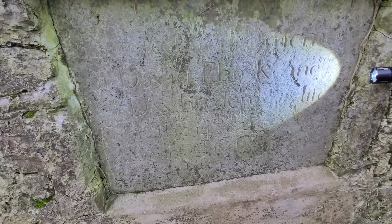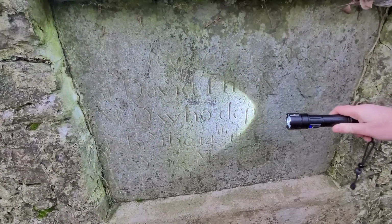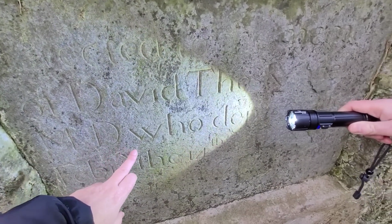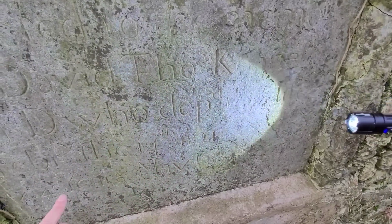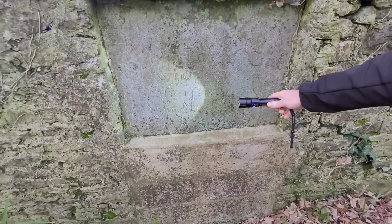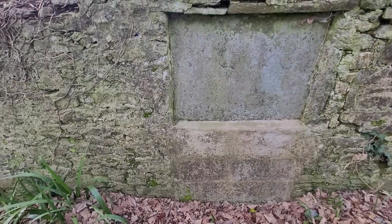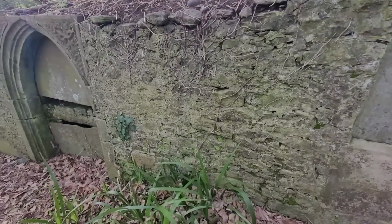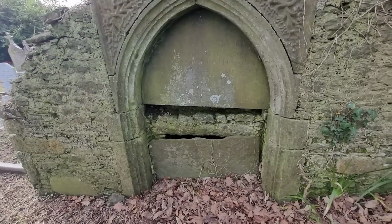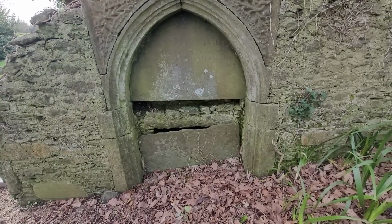Not sure of the surname. Kennel, or I don't know, because there's an M there. Oh, M.D., medical doctor, who departed this life in 1821, aged 44. He's 44 as well, a medical doctor. Wow, that's very young too, isn't it? Oh, look at this. Can you just imagine? Wow, in the 1800s, right?